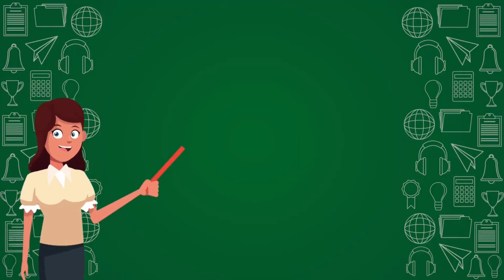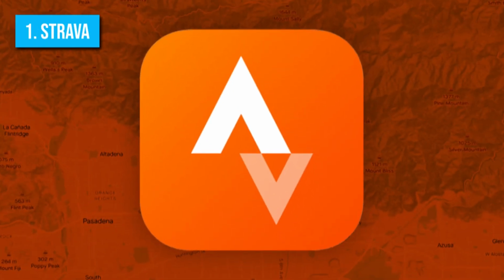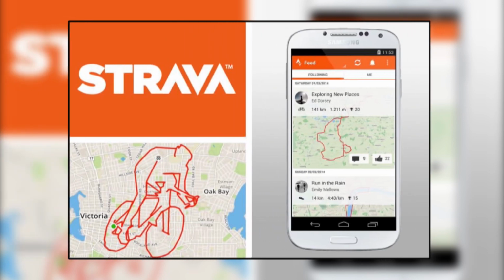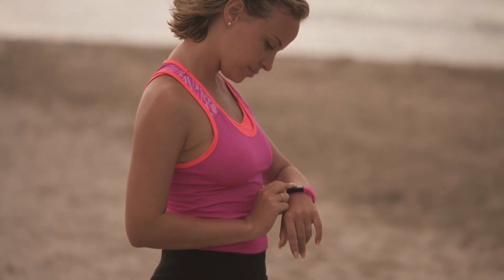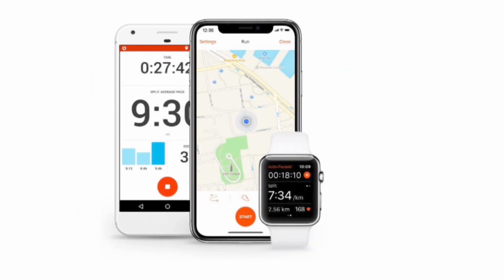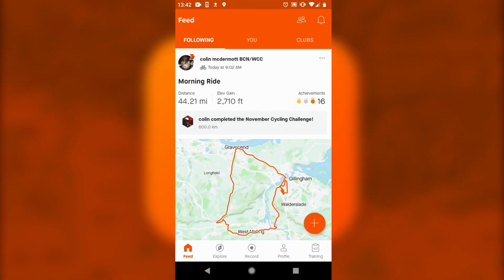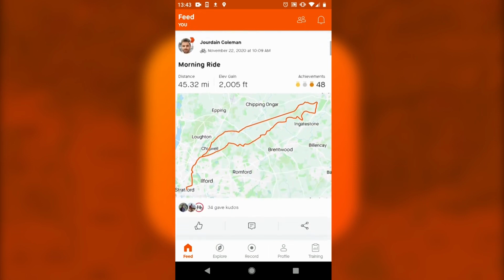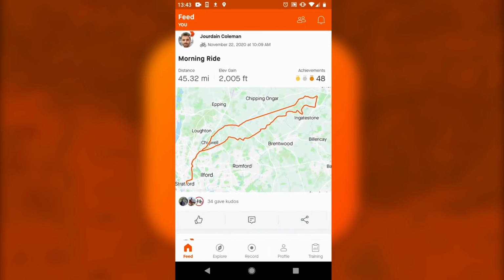We will also be providing a brief overview of each app so that you can decide which one is right for you. 1. Strava. Strava is the perfect app to use whether you're a cyclist, runner, or walker who wants to keep tabs on their fitness and performance. Strava transforms any iOS or Android device into a powerful fitness tracker. With Strava, users can log their workouts and races and then publish them on their feeds, where their followers and friends can comment and like them.